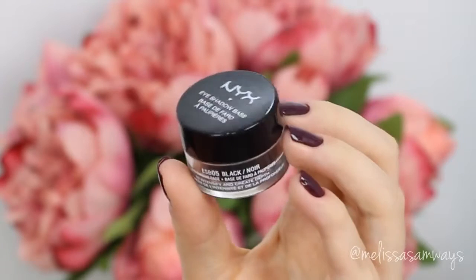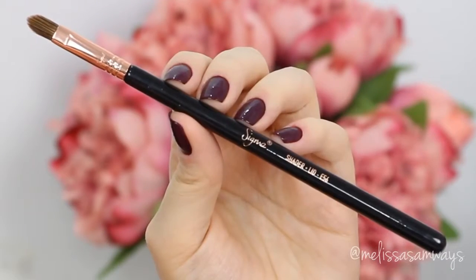Well, the primer will make the shadows last longer and more vibrant, so now I'm gonna apply this black shadow base by NYX. This is in the color Noir. I'm gonna apply with a concealer brush all over my lid and everywhere the shadows go.